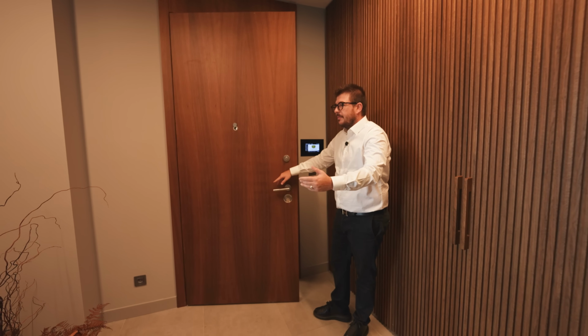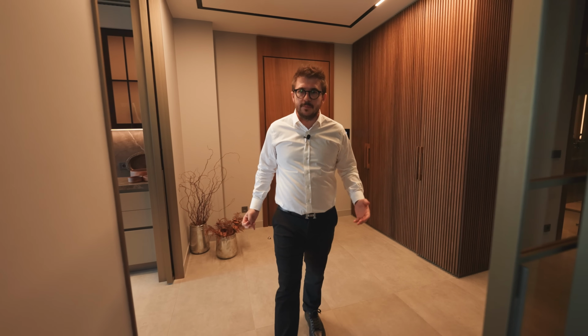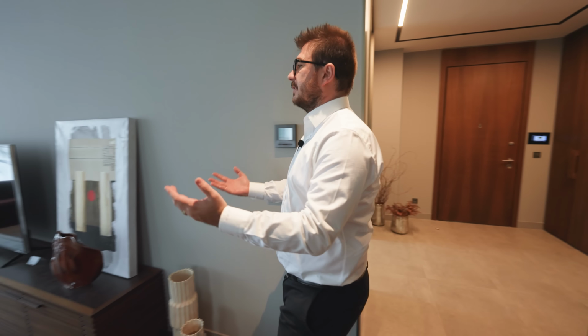We entered our apartment from this entrance hall, 270 meters square of this apartment. I'm getting into its living room.